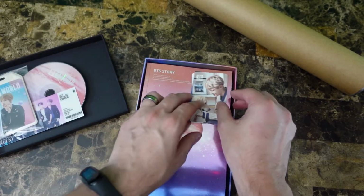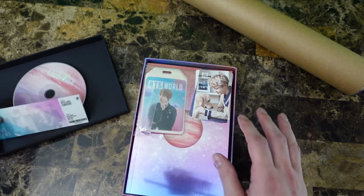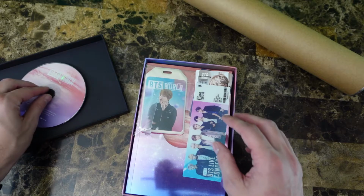Great cards, great songs, great everything. This was fun. I like this one.